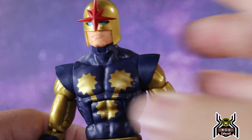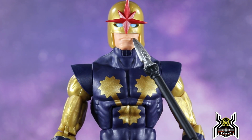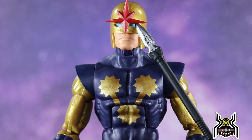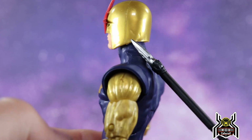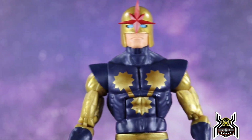And I actually got a little bit of that right on his helmet there, so it looks kind of like a line, but that's just the flow line of the metallic plastic mold. So again, no paint, it's actually just in the plastic, so that's why we see the marbleization there. I don't mind the marbleization.